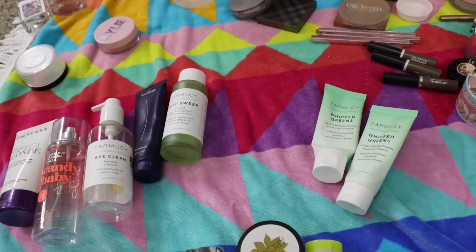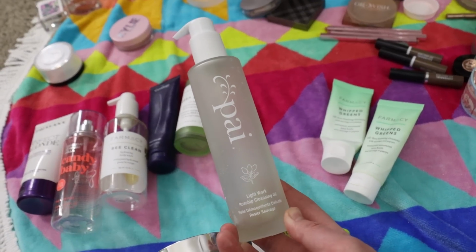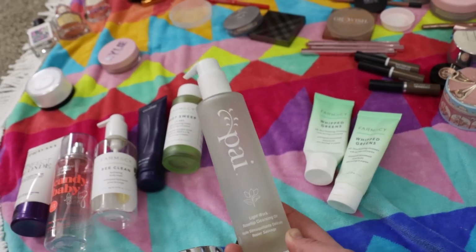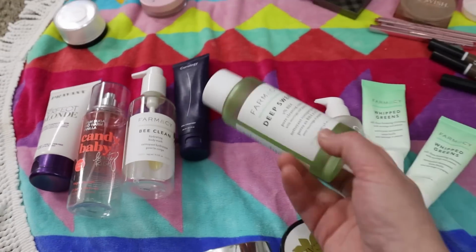And then we've got a Pai Lightwork Rosehip Cleansing Oil. Another one you have to follow up with another cleanser. It broke down makeup pretty decently. Nothing to write home about. It left residue. You needed to use something in addition to that to get the residue off.